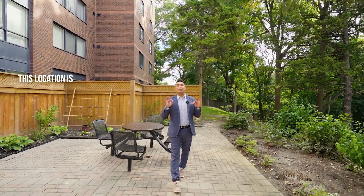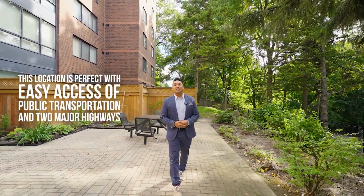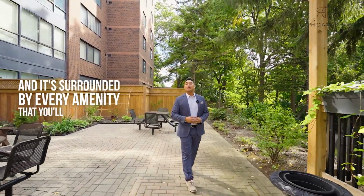This location is perfect with easy access to public transportation and two major highways, and you're surrounded by every amenity that you'll possibly need.